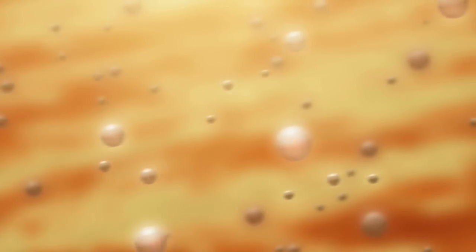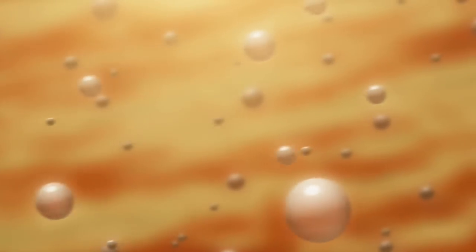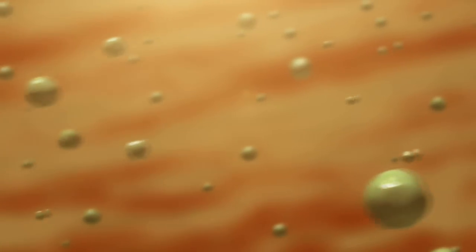It appears that tiny dust particles far out in the disk melted slightly, or annealed. As they cooled, they took on a new crystalline structure. This is the first time astronomers have ever caught crystals in the act of forming in a circumstellar disk. So, how is it possible to detect such tiny crystals around a star that is so far away?